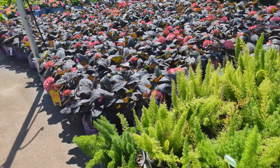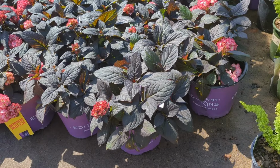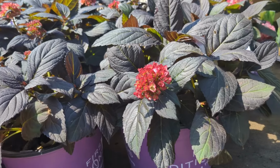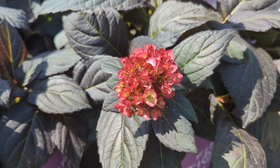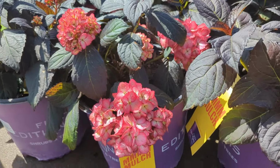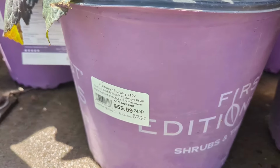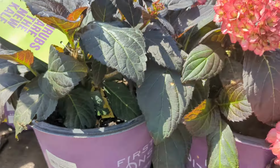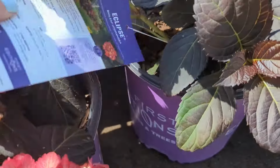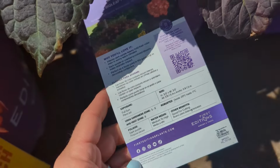And look how many of these they had. So this is the Eclipse Hydrangea, y'all. What a striking and different hydrangea this is. The foliage looks black, purple or black, and then the blooms are these beautiful red colors, red slash pink. And those were a little pricey, in my opinion, $59.99. Looked like it was maybe the 3 gallon size. Large. That was a large plant, don't get me wrong. But absolutely beautiful, totally different.